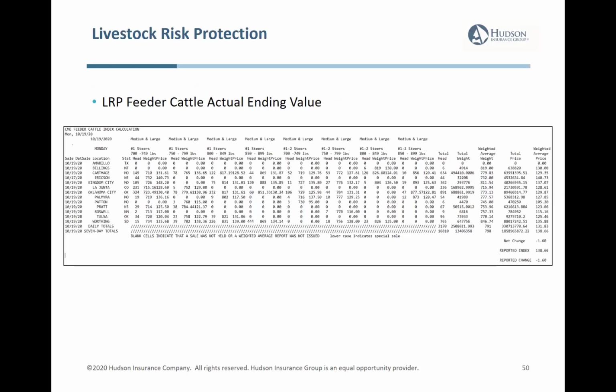So just to show you what the feeder cattle index looks like, this is off of the CME website. You can actually go out there and see this every day. The feeder cattle index is a 12-state index that the CME pulls together daily. The 12 states are Texas, Montana, Missouri, Nebraska, Colorado, Oklahoma, Kansas, New Mexico, South Dakota, Iowa, Wyoming. I think that's pretty close to 12. So it's all those middle states where all the feeder cattle are. All those sale barns in that area, the bigger ones that the CME collects data from, report their prices daily after sales. And that's what constructs the CME Feeder Cattle Index.